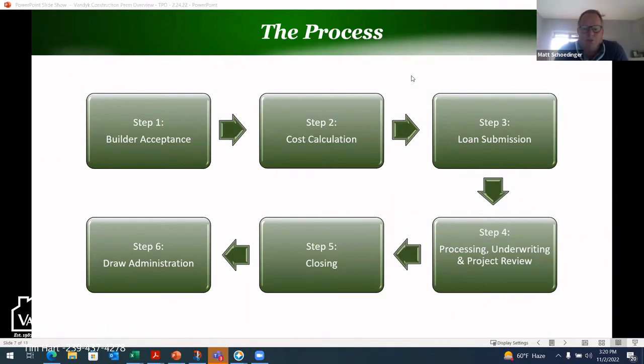We then go to the closing, and that's when everybody gets paid, right? You as a realtor get paid. The builder gets their 10% deposit. The borrower's land may be bought or paid off at that point. And everyone's moving forward in the process, and we build the home.